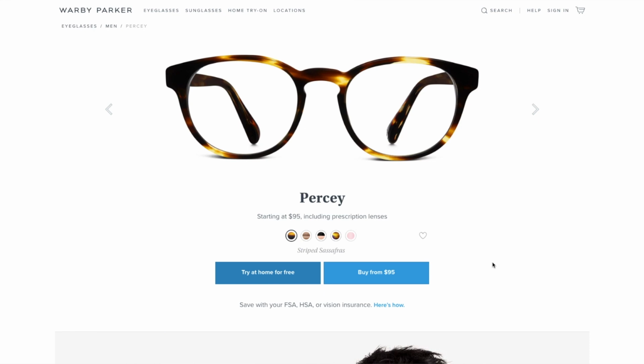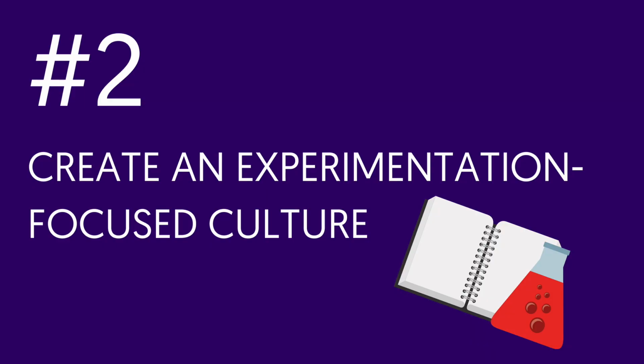Warby Parker noticed this gap. They created a USP that consisted of a mix of designer branding, superb customer service, high quality, and moderate price. And that's why today they are on the rise. So the first thing you should focus on is finding an underserved customer segment that can benefit from better product or service. 2. Create an experimentation-focused culture.